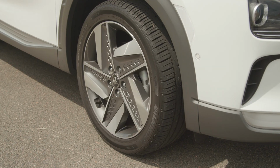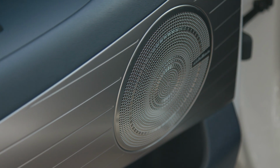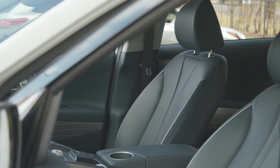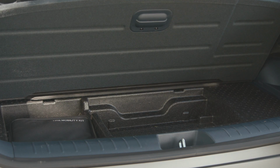But you do get 19-inch alloys, LED headlights, around view cameras, remote parking assist, fake leather interior, panoramic glass sunroof, 8-speaker Krell branded stereo system, powered tailgate, dual zone climate control, heated and ventilated electrically operated front seats, and heated rear seats. The battery takes up all the space under the boot floor, so you get a tyre repair kit instead.